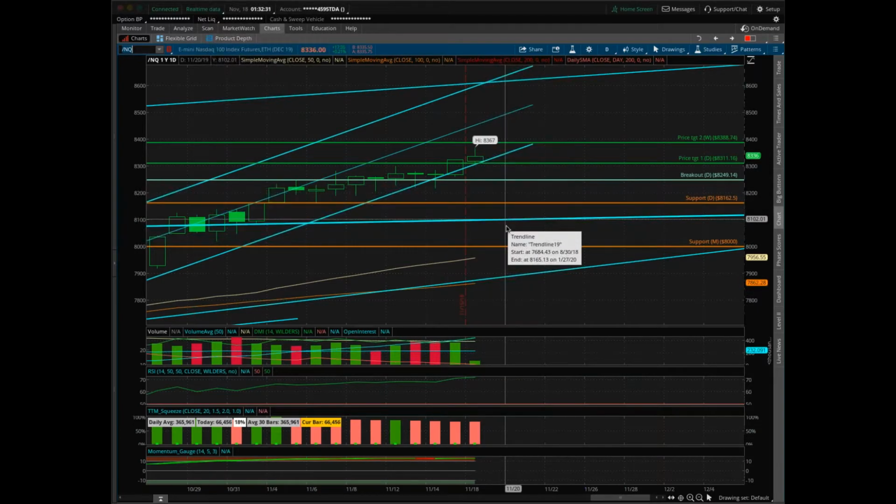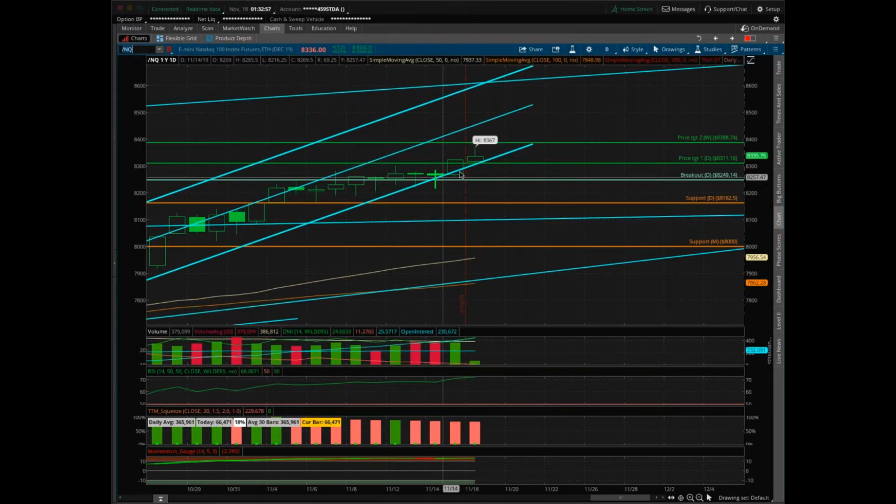Now on Friday, Nasdaqs were weak versus the S&P 500s, which was very interesting because the Nasdaq is usually very strong against the S&P 500s. So that was very interesting to see that Friday the S&P 500s were stronger than the Nasdaqs. So we're going to see if the Nasdaqs are going to pop up and be stronger than S&Ps this week, or if they're going to continue to be weak and they actually break down. And then that's going to be a sign that the market's getting tired.